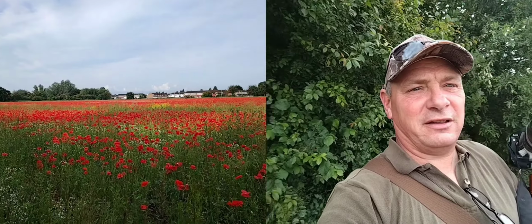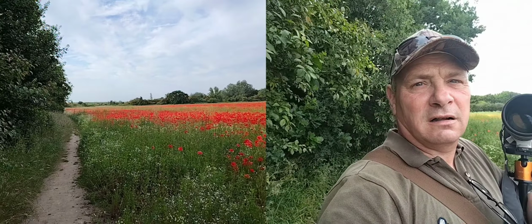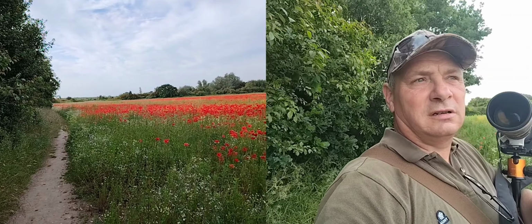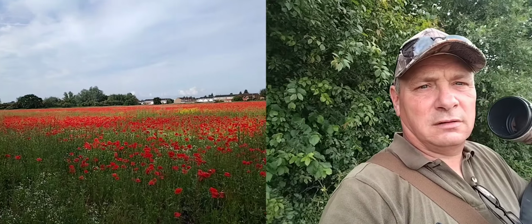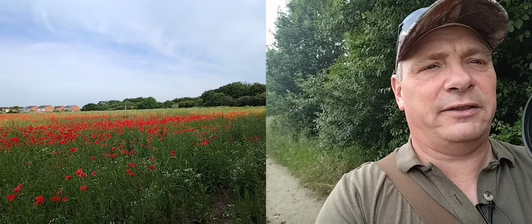Quite a nice display, I think. Poppies. So we get them every year. But I don't remember being this amount before. Yeah, looks really nice. Yeah, so I got a few shots. Got what I wanted to get. So that's a big gallery for you to look at later.